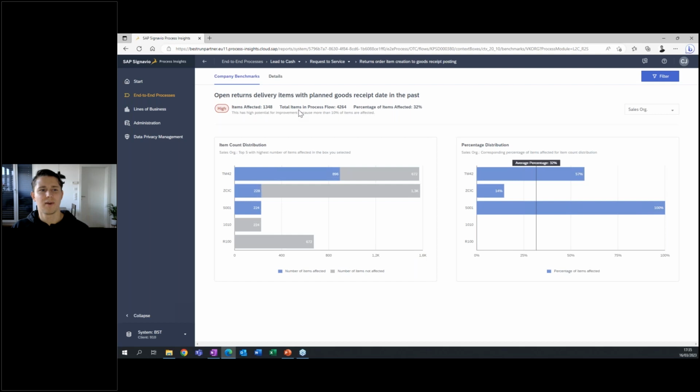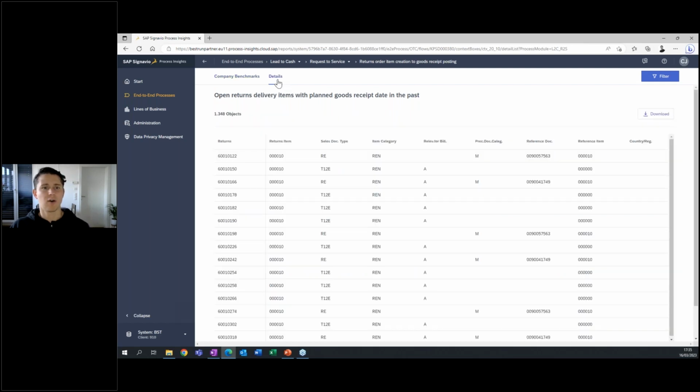With a dramatically higher benchmark compared to the industry, because the industry is in this sense performing better, which means at the same time there's room for improvement. It's a strong potential for innovation. How does it look in detail?